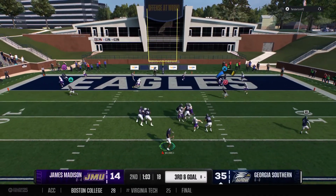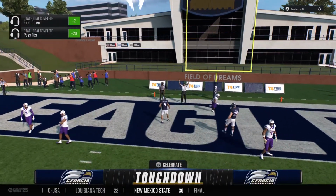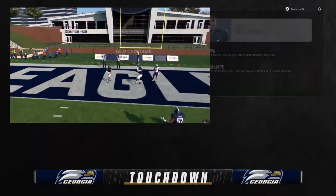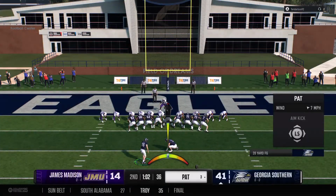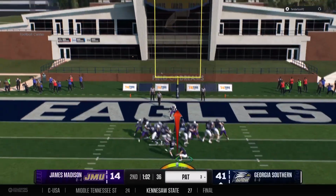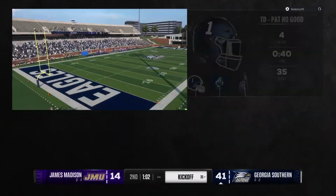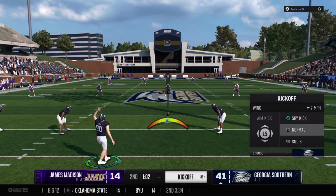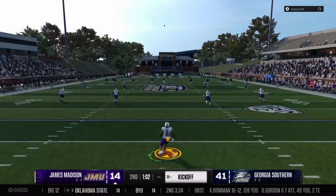Looking for the touchdown on 3rd and goal. Makes the grab. They will score. Touchdown, Georgia Southern. This offense is so good. Man, they can hurt you in so many different ways, and they do it so quick, so explosive. They can put small drives together, big drives together. They've really had a great year, and that's why they're a top 10 offense.